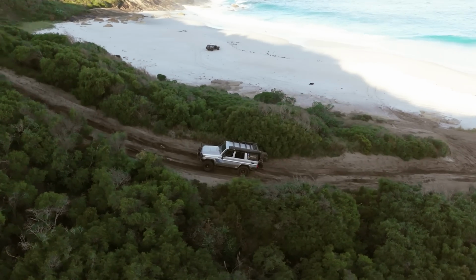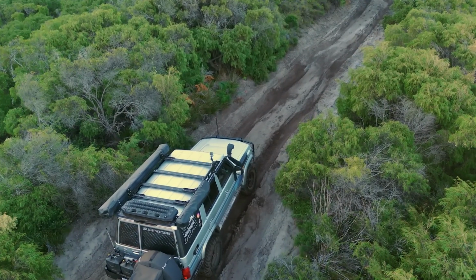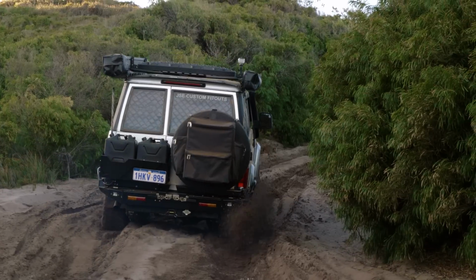Come on, Jack and Sam. Spoke too early. Come on, baby. Let's go. They had a bit of issues trying to keep the momentum. We had to reset a few times to get a bit of torque up.